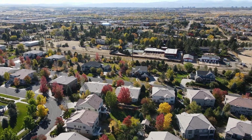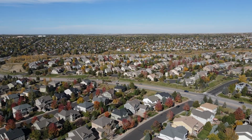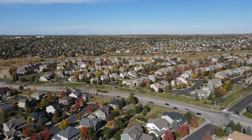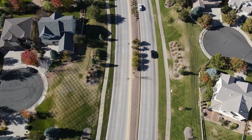It's really gorgeous. I really love the mature trees. And it has very large lots, which is becoming rarer and rarer here in the Denver metro. The streets aren't narrow, they're very wide. Yes, wide streets and the yards. The backyards are some of the best that I can honestly think of.